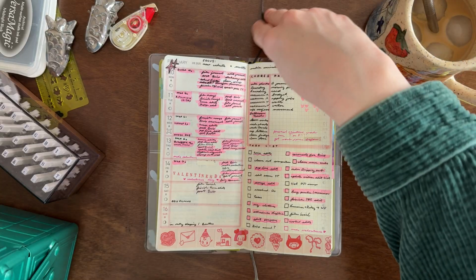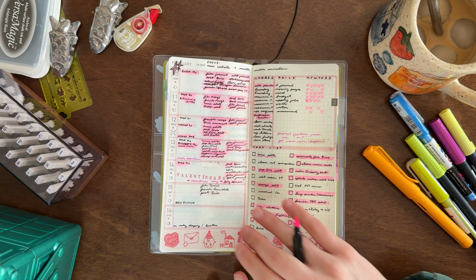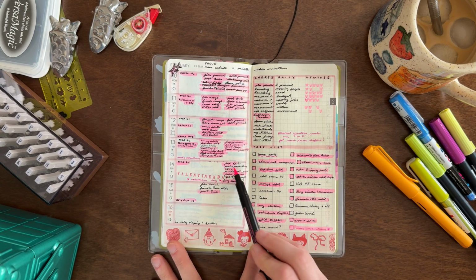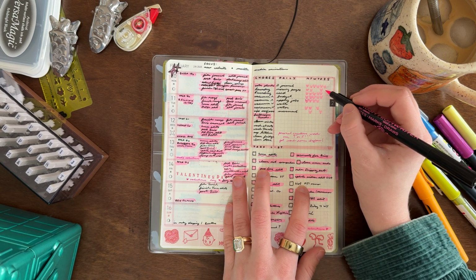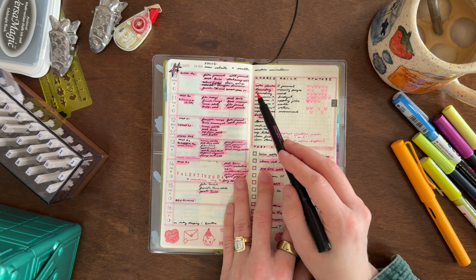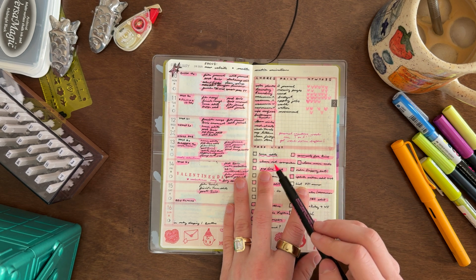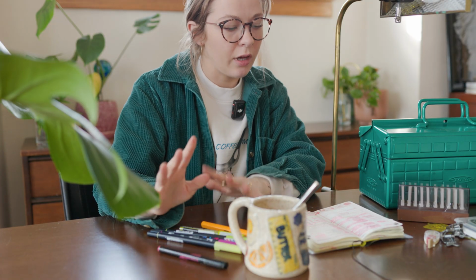Anyways, let's get started. So this is last week for me, or I guess it's still technically this week. Today is Sunday, so we're going to start with finishing out this week. Okay, I think that's it for this week. So now let's go to next week.